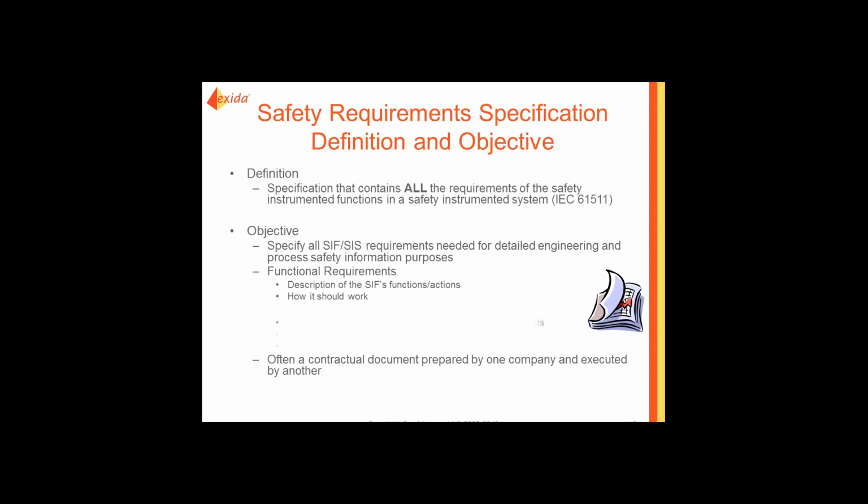Well, for each SIF, what we need to convey is firstly the functional requirements. What are the actions, the function actions, how should it work, what is it going to do? And then secondly, we have to specify the integrity requirements. And here we're looking at the specification of the risk reduction and reliability requirements. In other words, here's where we define our target SIL. How much risk reduction are we looking to achieve from our design? And of course, this is how well it should work and how quickly it should work. Because again, what we're looking to make sure is that we can run quickly enough to be able to avoid the potential hazard. So this means that you need to understand the timing requirements for the system and the process.